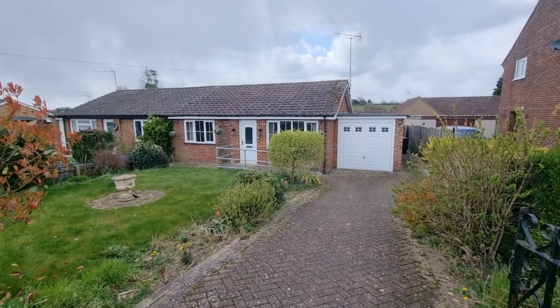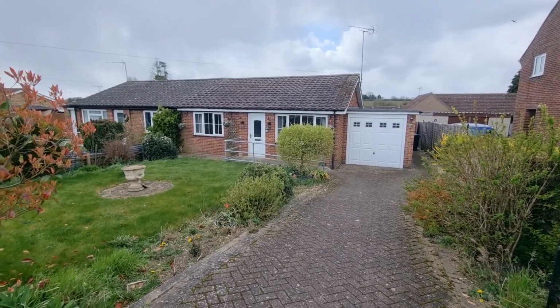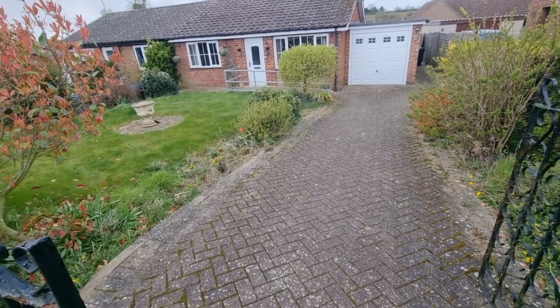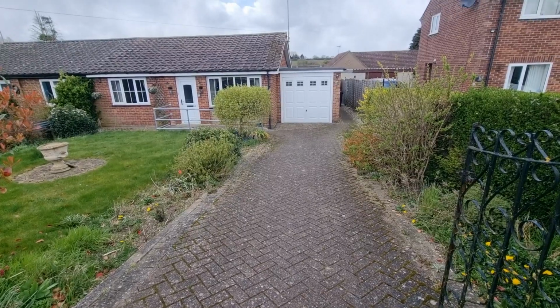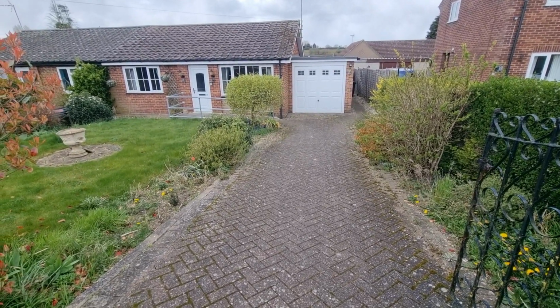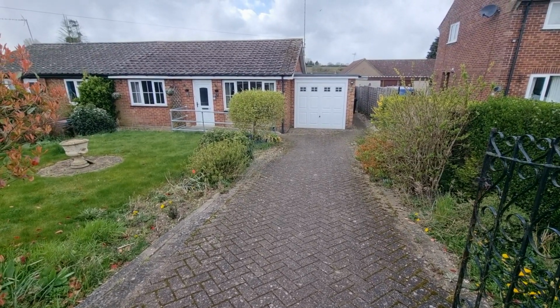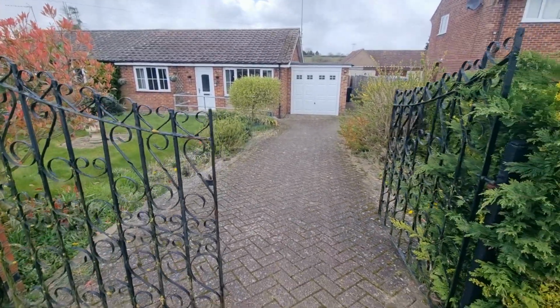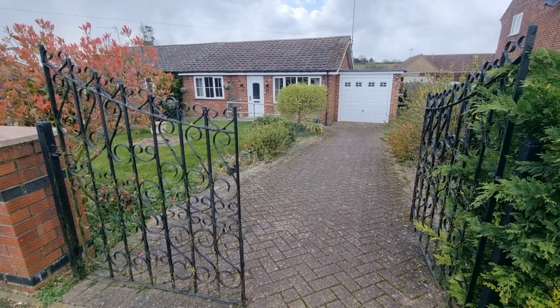Right, so we're looking at the front of the bungalow. As you can see, garden laid to lawn, there's a driveway to the garage laid to block paving, where I think you comfortably get two vehicles on there, possibly three small vehicles. Driveway is accessed via these double wrought iron gates.